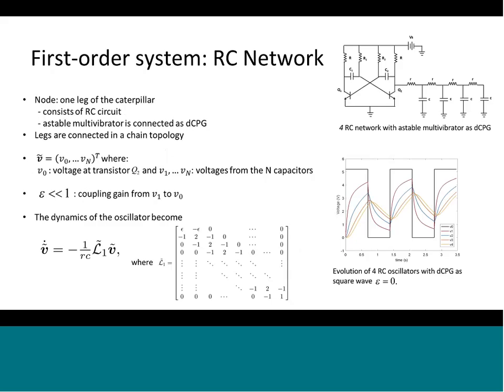So here's the first order system in which each node is modeled as an RC network. I just want to explain one thing, which is this symbol right here. This is an acronym for decentralized pattern generator. Centralized pattern generators are a concept that's employed in legged locomotion. It's sort of a master clock. The idea is that if there's a master clock, maybe emitting pulses at regular intervals, then each leg can be tied to that clock in order to produce legged locomotion in an orderly way.